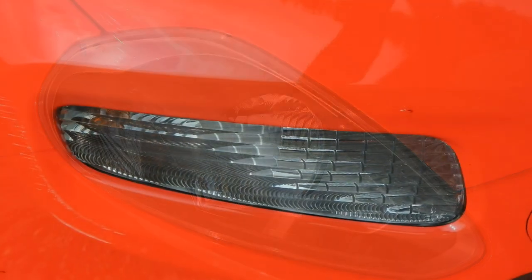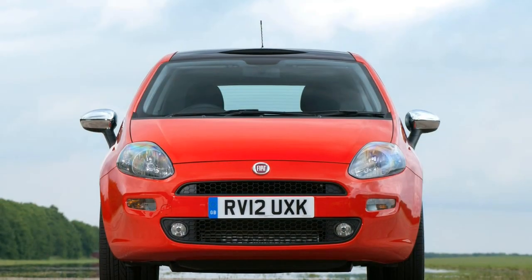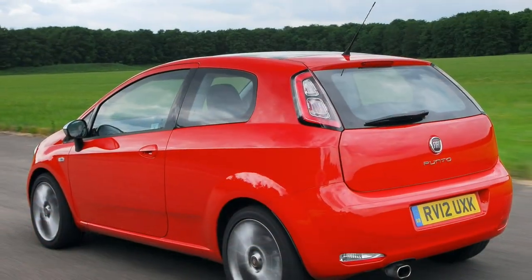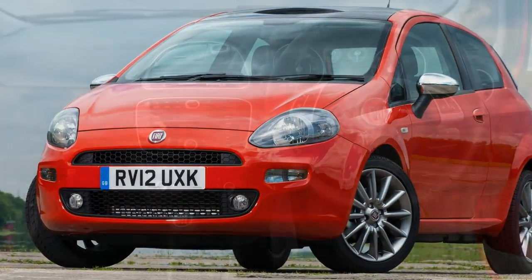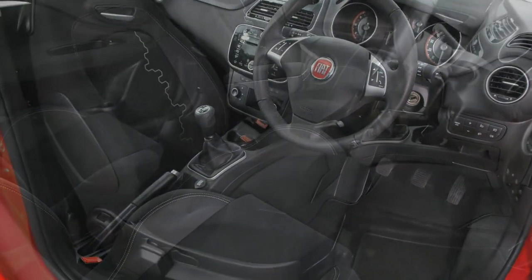That was followed by a Jet Black 2 edition in spring 2014. Powered by the same engine, it too was finished in metallic black paint with 17-inch alloy wheels and fitted with a body kit including side skirts and a rear spoiler. Standard kit included sports suspension, climate control, cruise control, Fiat's Blue and Me connectivity system and rear parking sensors.